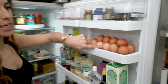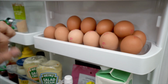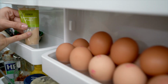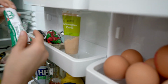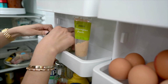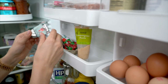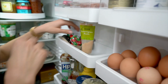I've got some eggs here. I use eggs a lot, and I try and use organic free-range eggs. I've got all these little things here I use in my cooking. So this is lemongrass puree. I use it in Asian type food. I use this garlic puree a lot in everything. This is tomato paste, more tomato paste. This is tomato umami, which basically just adds flavoring.